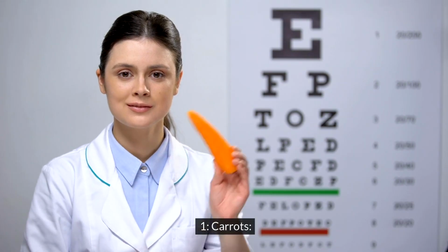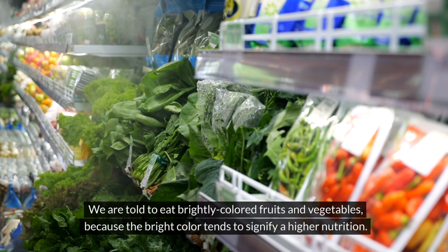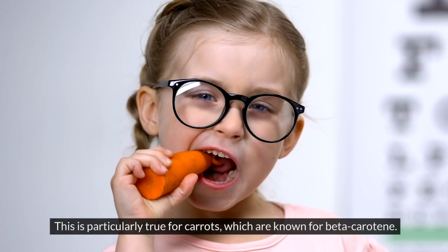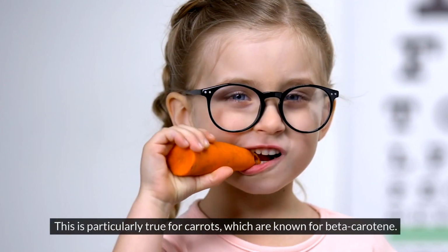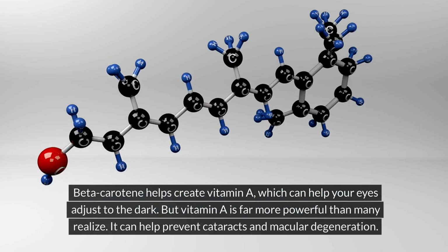1. Carrots. We are told to eat brightly colored fruits and vegetables, because the bright color tends to signify a higher nutrition. This is particularly true for carrots, which are known for beta-carotene. Beta-carotene helps create vitamin A, which can help your eyes adjust to the dark.